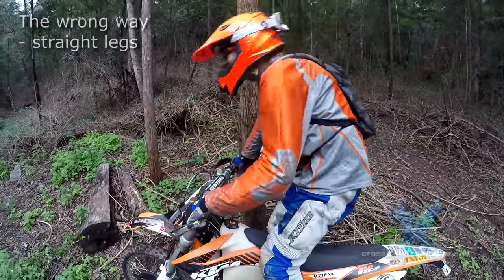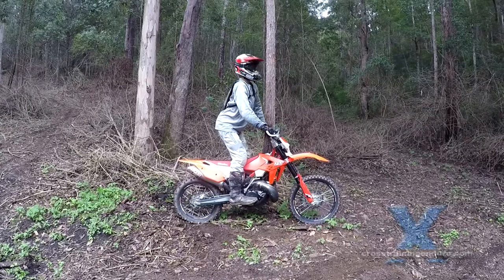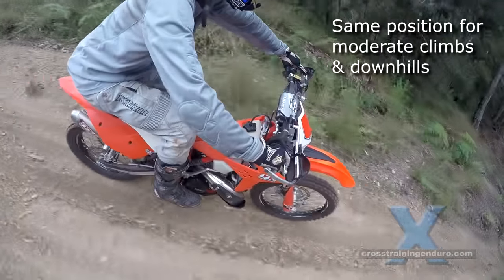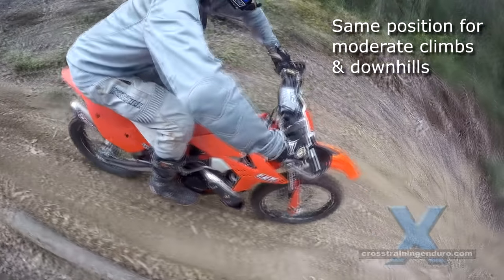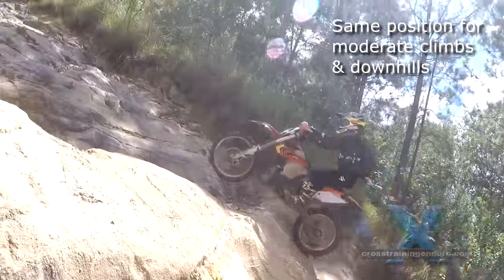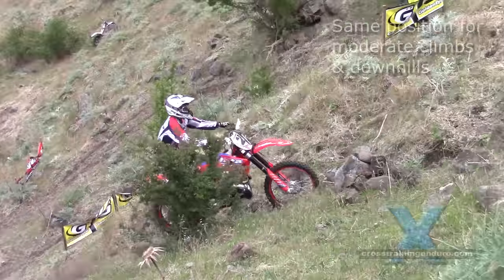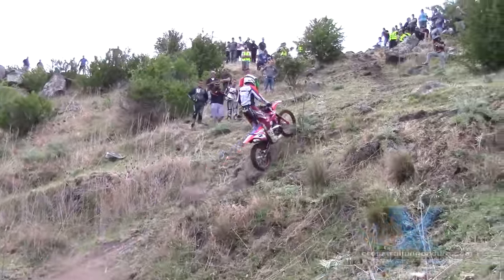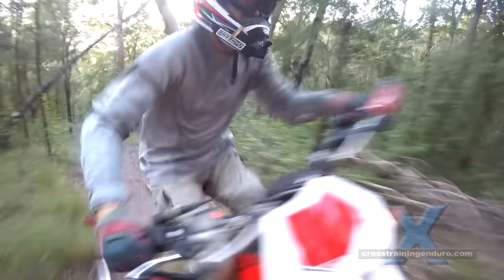Get someone to check your body positioning for you. You may think you are getting your weight over the rear of the bike, but still could be doing it wrong. The great thing about this body positioning is it works for hill climbs and descents because your center of gravity is low. The only time you should need to move forward on the bike is for extremely steep sections, then return to your normal body positioning to keep that rear wheel weighted for traction.